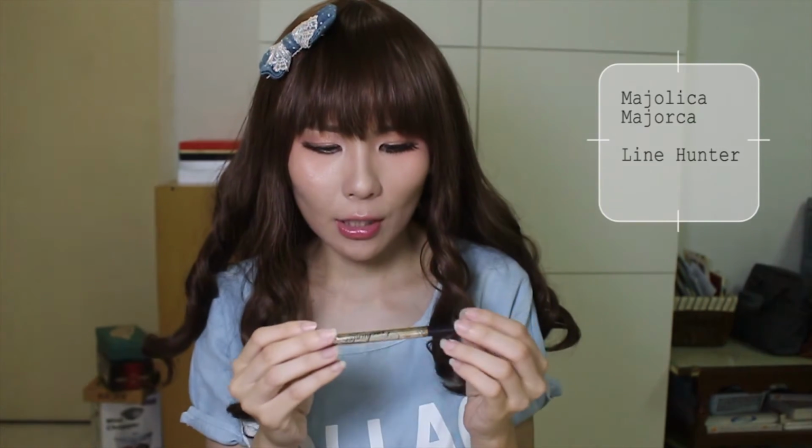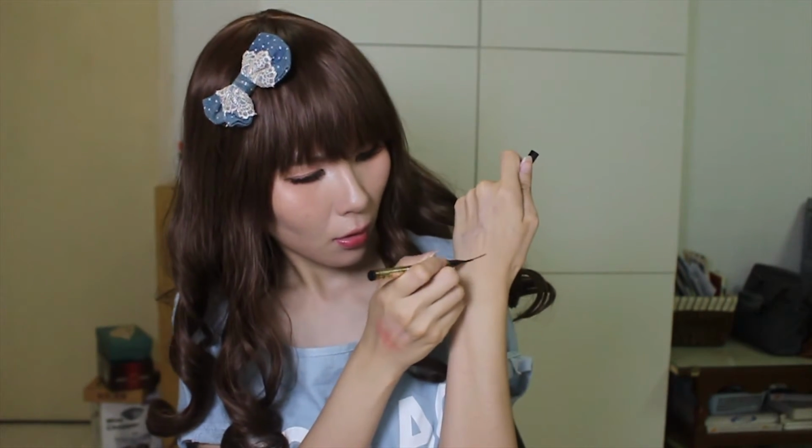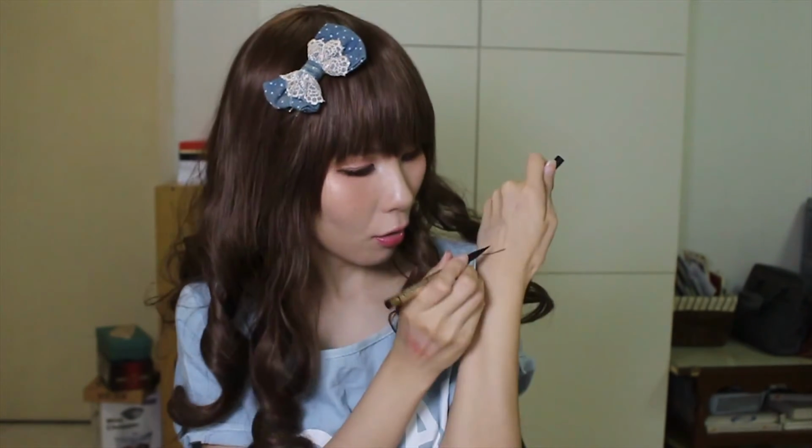I recently purchased this Line Hunter liquid eyeliner from Majolica, and I really don't like it because I think the color is just not strong enough for me. I like my eyeliner to be really strong, pigmented, and long lasting. I haven't really worn it out yet though, because I just opened it recently, but I really don't like the payoff. The color payoff here is a little bit too soft for me. But I guess I'll put it more to the test and tell you guys if I like it.